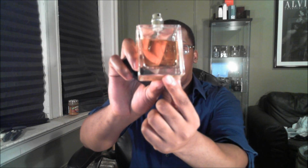Here's the bottle, very sleek. I like the bottle design for the Dolce & Gabbana fragrances. Very sleek, sexy. The cap is metal, nice quality, and fits right on there perfectly. But very simple design. It says Dolce & Gabbana, and The One at the bottom. Having a little trouble with the lighting, but either way, it says The One at the bottom.